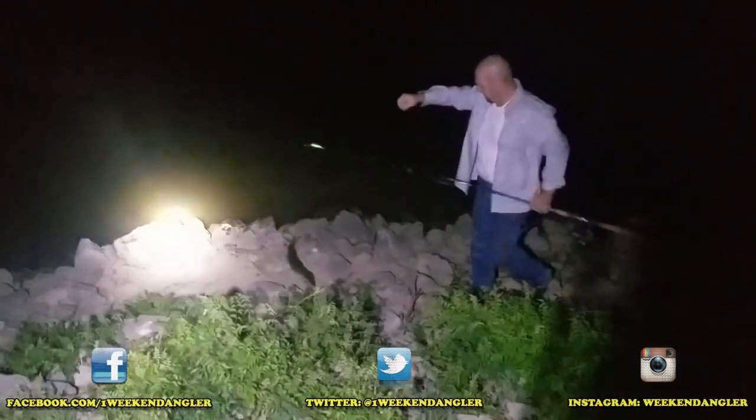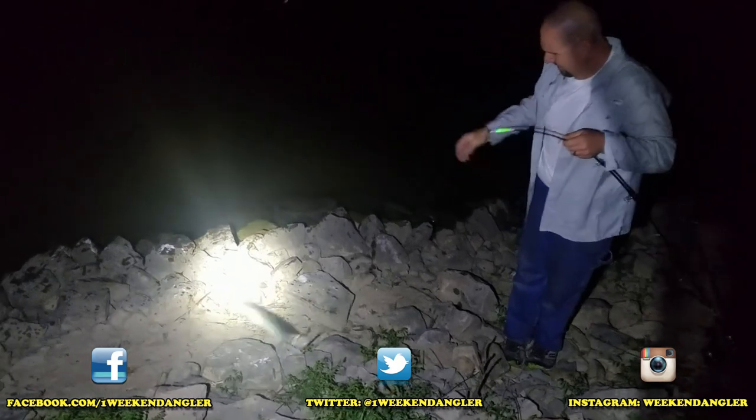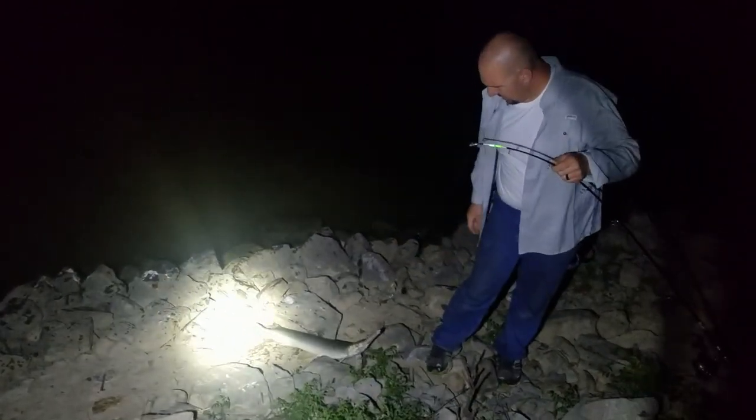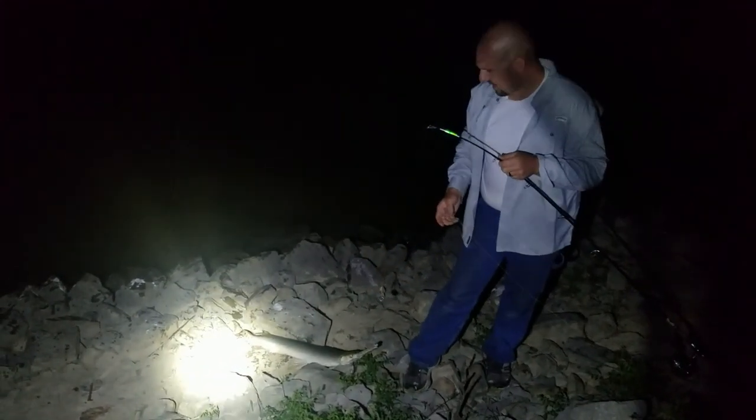Yes, that's a gar. Oh, I think that maybe that's going to be a piece for you. Oh! In that bucket, in the back of the bed of the truck.